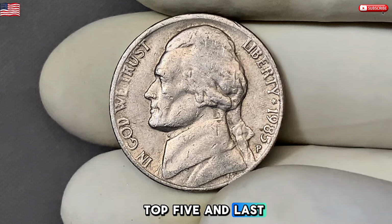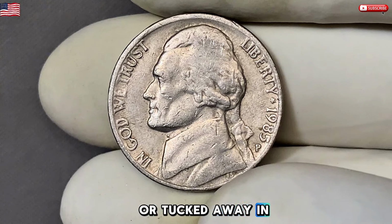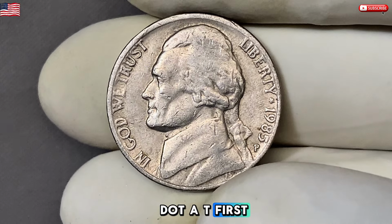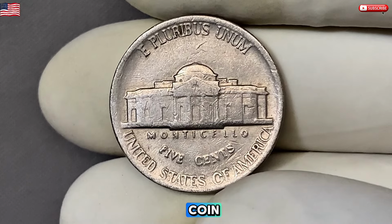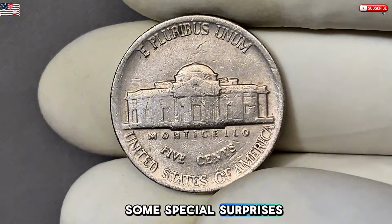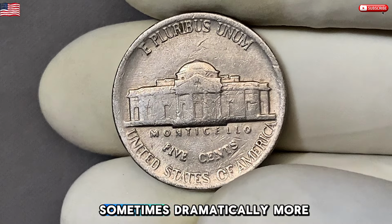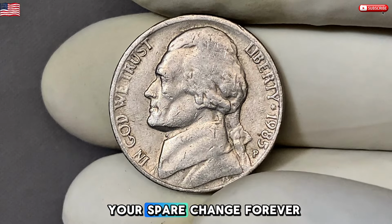Top 5, and last rare coin. I want to talk about a coin that might be hiding in your pocket or tucked away in your collection. The 1985 United States 5 cents coin, better known as the Jefferson nickel. At first glance, the 1985 nickel might seem like just another run-of-the-mill coin, but for collectors and numismatists, this particular year holds some special surprises. Believe it or not, certain 1985 nickels can be worth far more than their face value, sometimes dramatically more. So listen closely, because this could change how you look at your spare change forever.